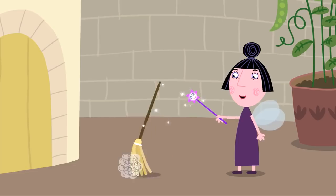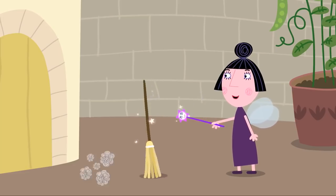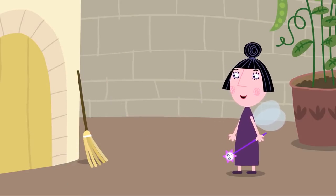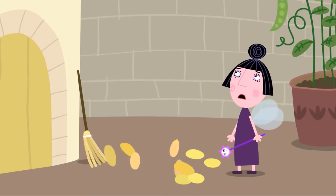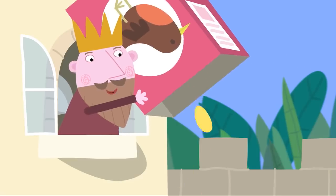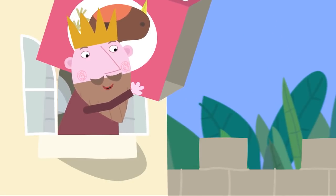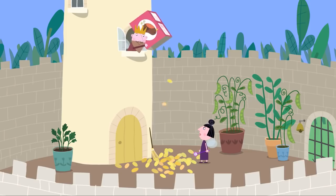Da-da-doo-dum, da-dee-da, da-da-dee-dum, da-da-dee-da. There, all nice and tidy. Oh, what's this? It's just bird seed, Nanny. I'm trying to attract some rare birds. Don't sweep it up. Are you sure, Your Majesty? We don't want to attract a mouse.